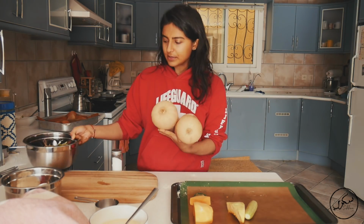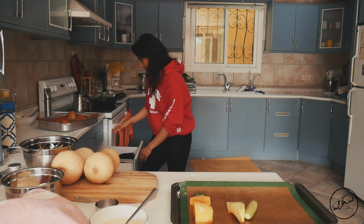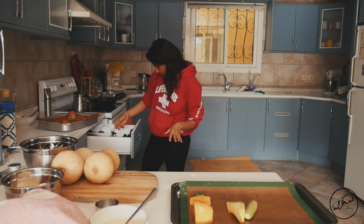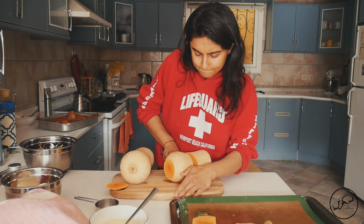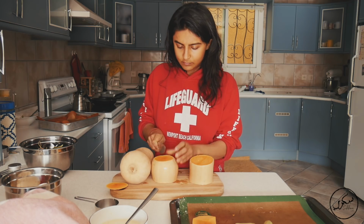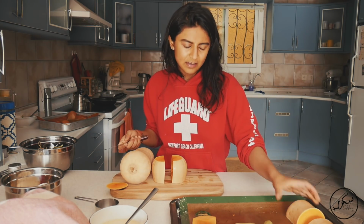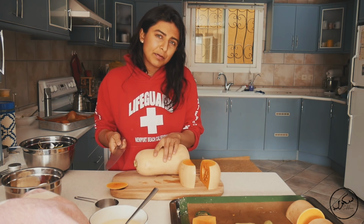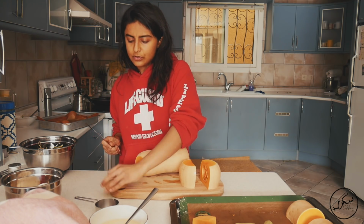So usually when I'm roasting my vegetables, I just roast as many as I can. Some of them I'm gonna be eating today, some of them for later. What am I doing here? And I just keep them plain. Unless I know what I'm gonna be doing with them, then I would season them. But I keep them plain, so if I want to do something sweet, I have the option to do so.